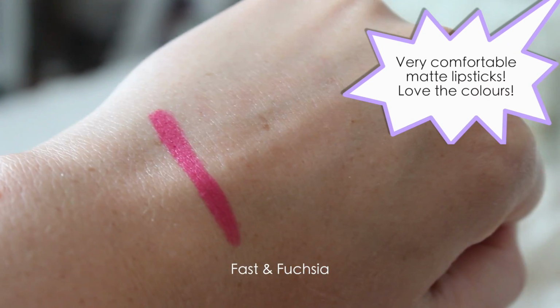Then Maybelline sent me a nice little package that I'm super excited to try out their products because I've seen a lot of people haul some new stuff from the drugstore, which I've been dying to try. So first thing I have here is the Color Blur by Lip Studio lip products. They're a cream to matte formula with a little smudger on the other end. And the shades I have are as follows.